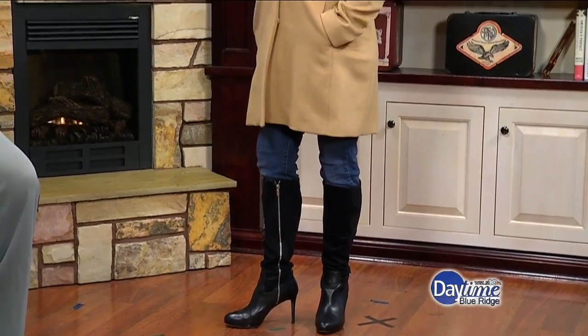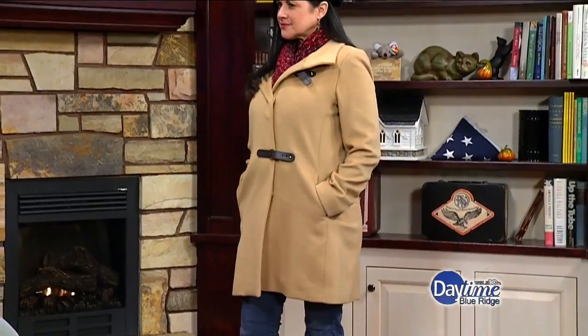When you say finding the statement coat, what are we looking for with that? Something with a unique feature, whether it be in the buttons or the clasps like her coat, that's just going to stand out, the kind of coat that you go to this winter season that people talk about. I love that. It's almost like a little buckle, right? Yes. And now, the scarves are always big?